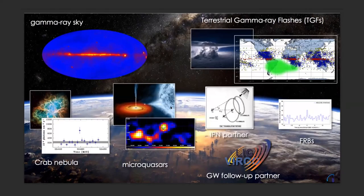Some of the most important results of Agile: of course, it's a high energy mission, so it investigates the gamma ray sky, detecting sources, and it discovered the Crab Nebula variation, which was thought to be a very stable source in the high energy range. It discovered an emission above 100 MeV from jets of microquasars, especially in the Cygnus region. And it detected gamma ray bursts, so it's an active partner of the ICRANet network for triangulation and for sharing data about GRBs.